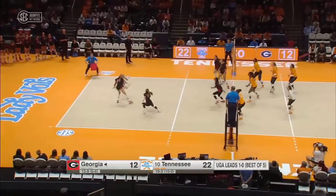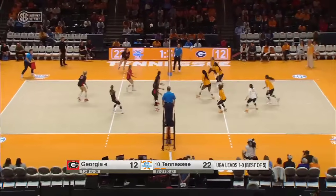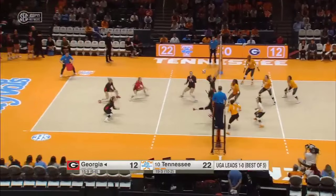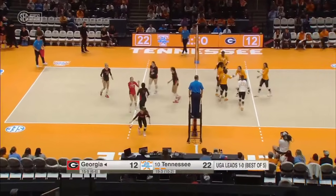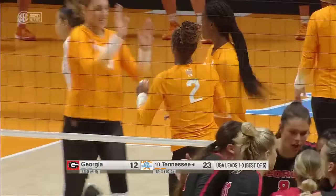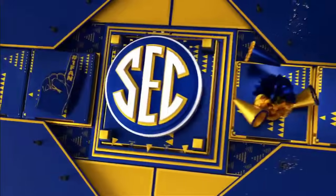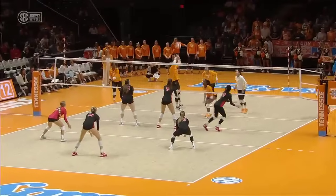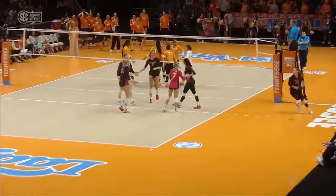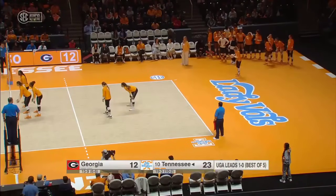Back set for Fingal. What a dig from Bailey Cox. Kept it alive. Chance on the free ball for Tennessee. Love it. She gets it through. Everyone joining in on this parade in set 2 for Tennessee. And that's the fun part right now, Caroline Kerr can really set anywhere on the net, and they are successful right now. You're seeing Georgia's middle blocker having a hard time reading where she's going, so it's allowing those hitters to have one-on-ones basically.